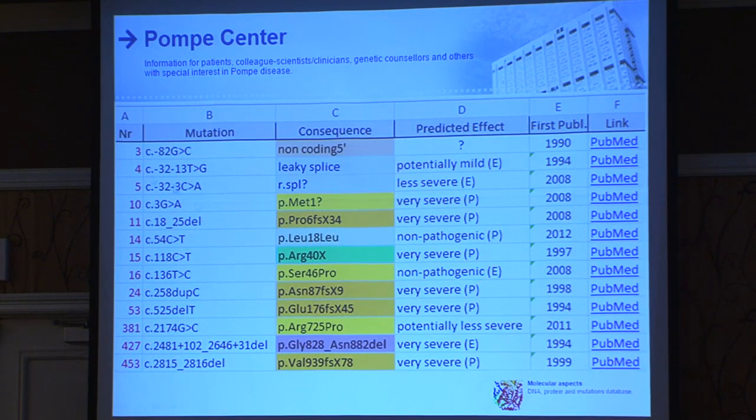And here you have a listing, and it goes by the number. You go from 3, 18, 54, letter number 118, and so on and on, and here we are at the end, 2,815. These are all abnormalities, changes in the DNA that we found. And then simply by looking at the genetic code, you can predict what it does to the amino acids.